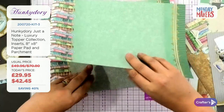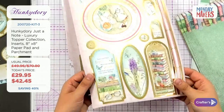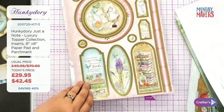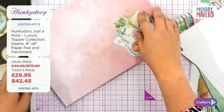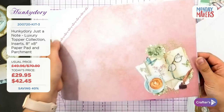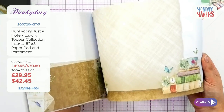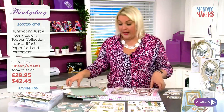One of the great things about the Hunkydory kits is all of their designers are card makers. So they know exactly what you are going to do with the stuff when you get it. They're not just arbitrarily making really pretty papers. They're making really pretty papers which are sized perfectly to make into gorgeous cards. So speaking of gorgeous cards, I'm going to get ready and start and put my card together, Joe.